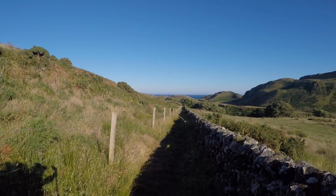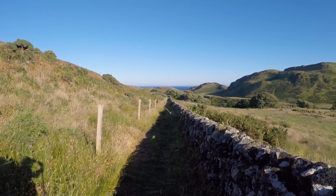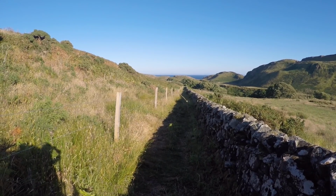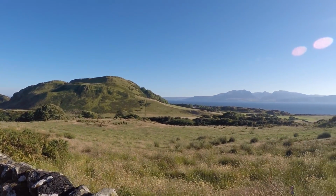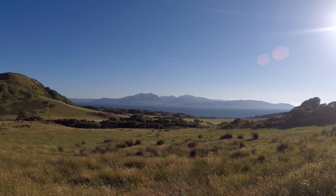Past the farmland and up we go on the ascent. The whole fence is meant to be electric, so single file coming up here. It's the only con so far. But look at the scenery. Stunning.